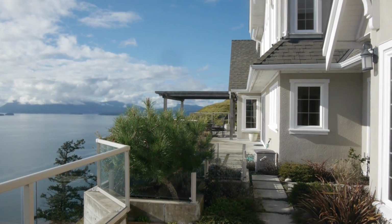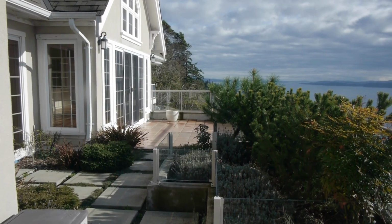The patios here are poured concrete to withstand the rigors of the West Coast weather. Although it is February, and as you can see, I'm standing out here in a shirt. It is warm, probably around 12 or 13 degrees, if you can imagine here in the beginning of February. But that's why people come here and they want a little piece of this beautiful paradise.